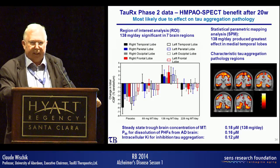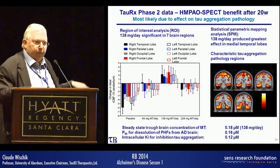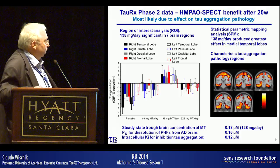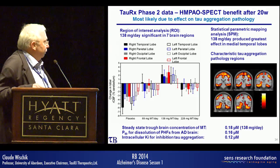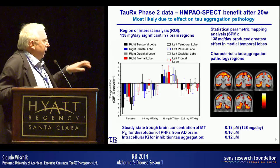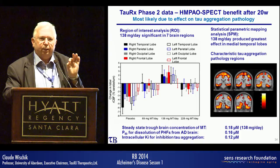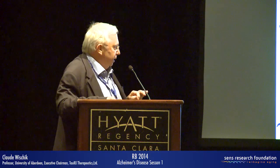This was by SPECT scan, and you can see in 4 brain regions the placebo decline over 6 months, most marked in temporal lobes, and you can see that decline is stopped or even reversed at the 138 milligram per day dose. And when you do statistical parametric mapping, the regions at which the effect, that is prevention of decline, mapped to is the medial temporal lobe structures, which is where the tau aggregation pathology is.